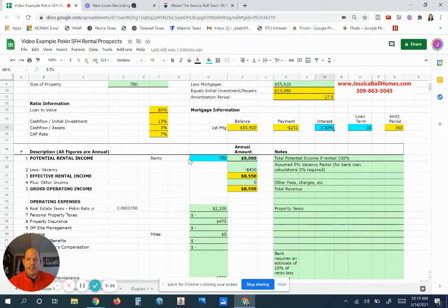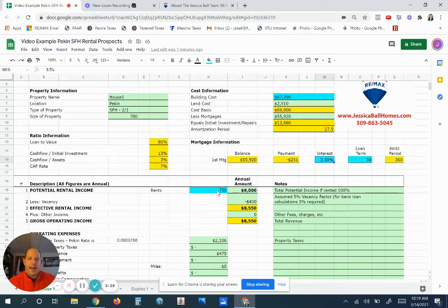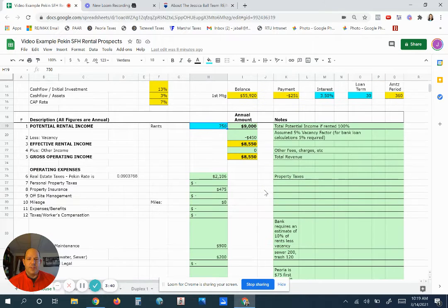I did some research on Zillow and a few other sites to see what homes in this area are renting for. And these homes are renting anywhere from $700 to $800 a month. So I used an average there and said $750 is what we will rent this home for once we would purchase it. At $750 a month, the spreadsheet makes this calculation, and you'll see we bring in $9,000 in rent a year. We make an assumption that there is 5% of the time that the home won't be rented, even though ideally we would like to see this rented all 12 months of the year.